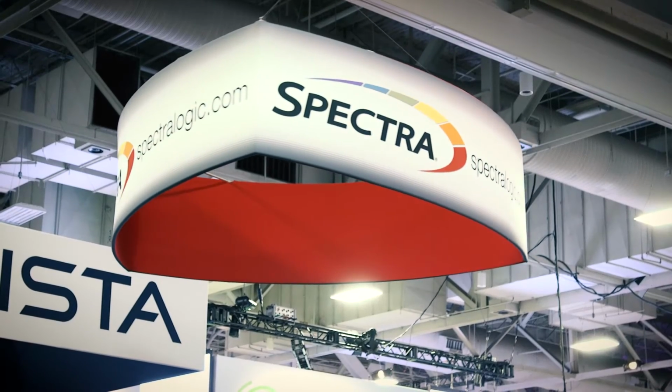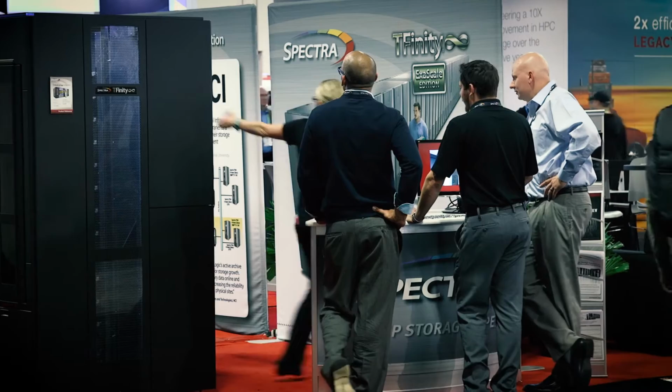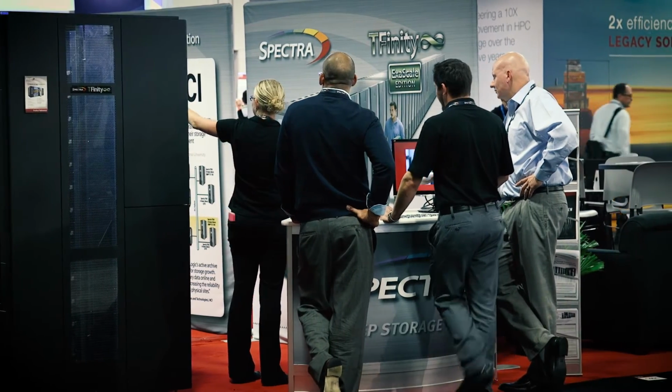Welcome to Supercomputing 2016 in Salt Lake City, Utah. Some of our key partners are here with us today. We have Globus, Cray Computing, DDN, EMC, and Dell, all here at Supercomputing demonstrating some of our equipment. In addition to Silicon Graphics, SGI, and Intel, and several other major HPC vendors.